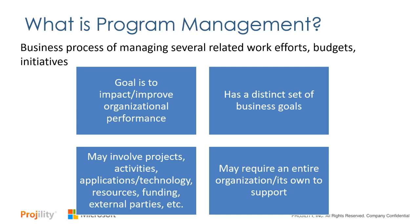A lot of programs are large enough where a company will spin up a whole group or department just to manage and deliver on that program. It could be transformation from a retailer to an R&D provider. I want to take some of my products I have and commercialize them and then go into a whole new business line. Well, that's really a program. It's not just a project, and there's a series of projects within it.